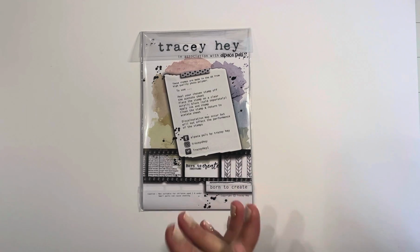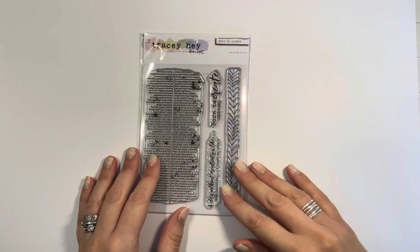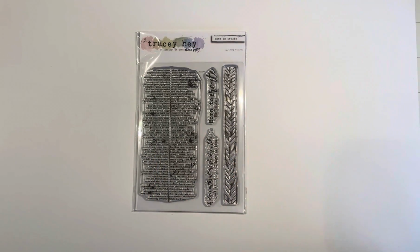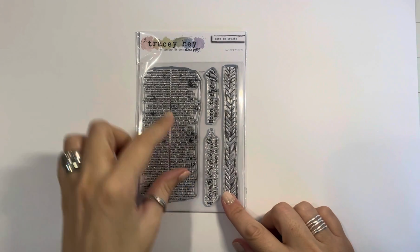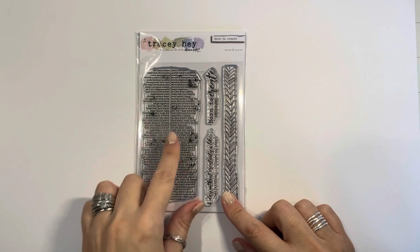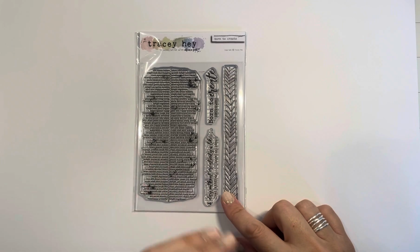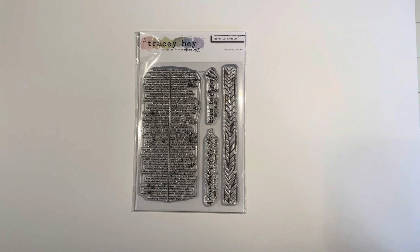But we'll start off by showing you the A6 stamps first of all from this release. So the first one is called Born to Create, and this set is perfect not only for your cards but also for your art journaling, mixed media and different projects like that. So it's got quite a sizable text background, which I've actually typed the text out, so it is actually proper words, and you can read it, but it's not necessarily meant to be read. It's just meant as a background piece.